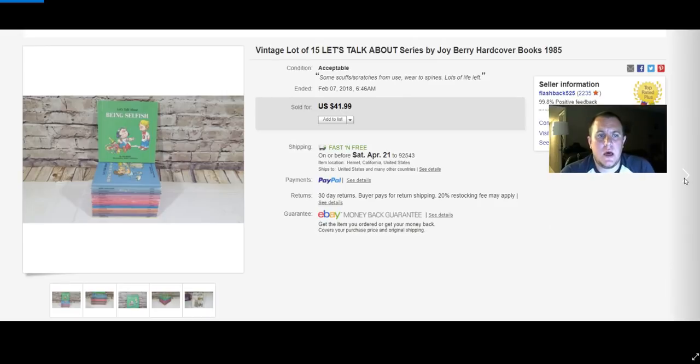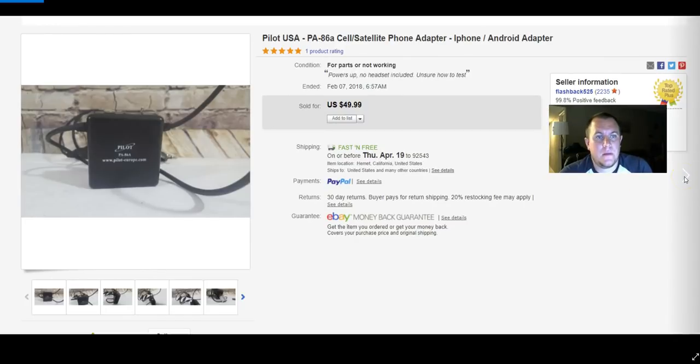Here's a lot of books. Got these at the thrift store, Savers. I think they were like $1 a piece, and I sold them all for $42. Let's Talk About by Joy Berry. Joy Berry has a lot of good books if you see anything by her that sell well. You really don't want to pay $1 a piece for these, but Savers is always a rip-off on the books, so I did because I knew I could make money, but you really want to try to get them cheaper if you're at a garage sale or something.